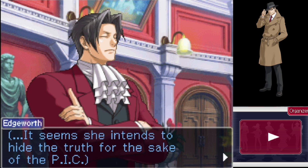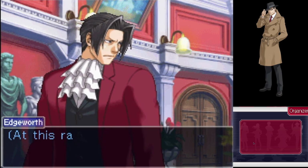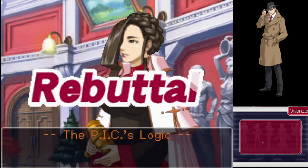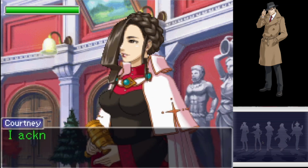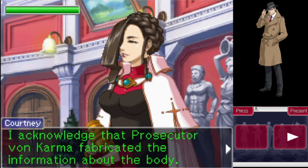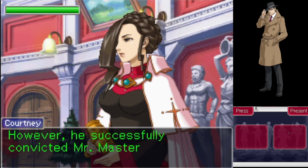It seems she intends to hide the truth for the sake of the PIC. At this rate, neither Mr. Master nor Miss Hall will be saved. Who needs an android when you can have an edroid? You need to press something here.